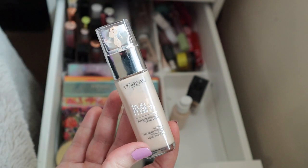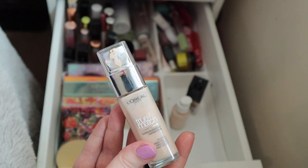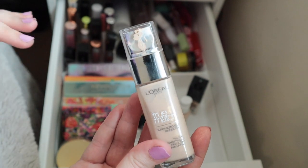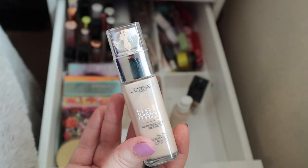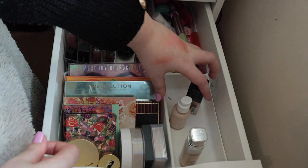I love this, and I think I'm going to change out nearly everything in this drawer, but I think I'm going to keep this for another month, because for those days where I need a foundation that I know is going to work no matter what, this is my go-to. So I'm probably going to keep this in my drawer.